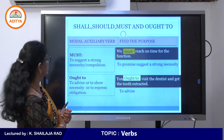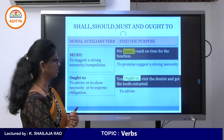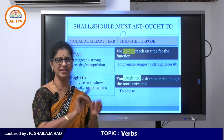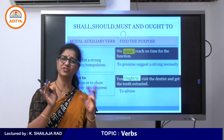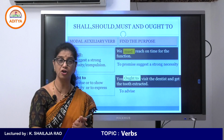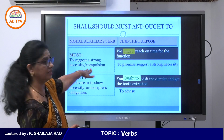So ought to. So must and ought. So we must reach on time. To promise, it suggests a strong necessity. Something that somebody should be doing, must be doing. There's a slight difference between must and should. Generally they are used interchangeably, it's okay. So you must study hard. You should study hard. Which is stronger? Should is stronger than must. But must also suggests a necessity or a compulsion.